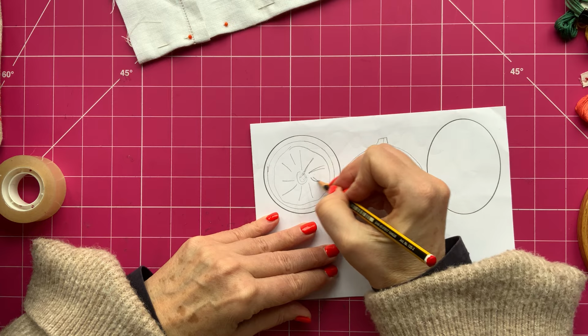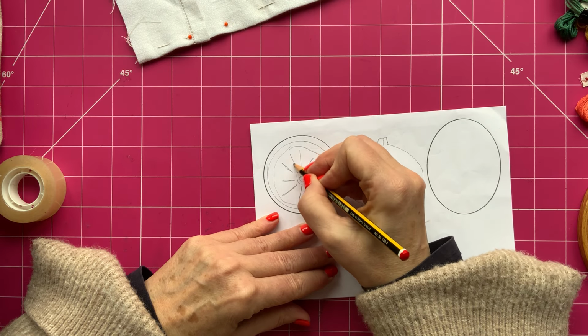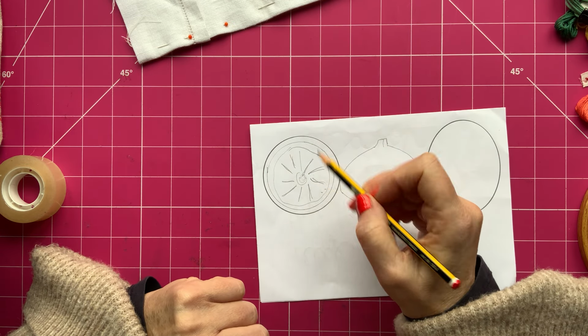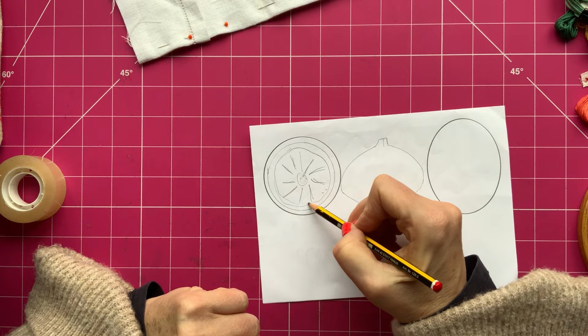That would be quite nice, actually. I'd quite like to do that with the circle one. So that might need an insert inside.